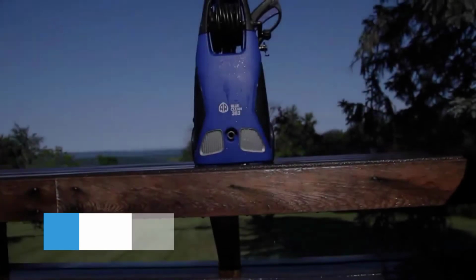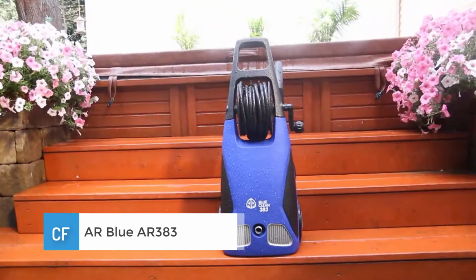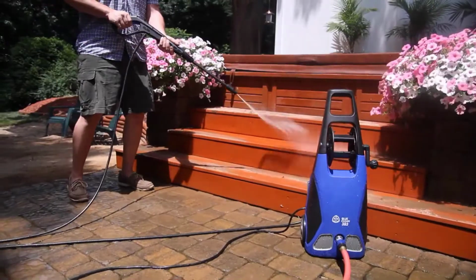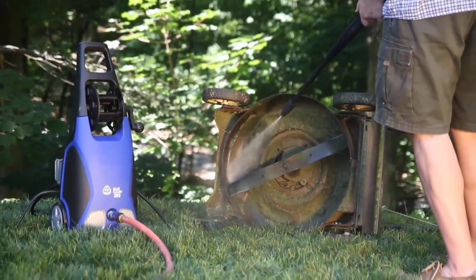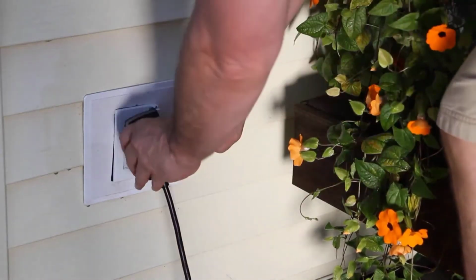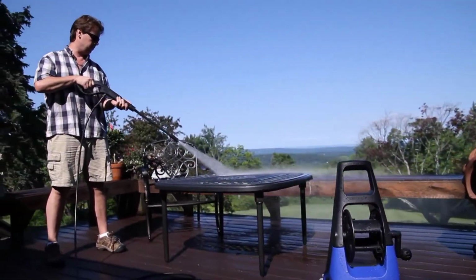Number 1. ARIBLUE AR383. This pressure washer is very versatile in its cleaning ability. You can easily adjust it to spray out either a wide fan or a more concentrated area by simply turning the nozzle head on the variable spray wand. For tough jobs, you can also use the turbo wand, which produces a pulsating and rotating spray.